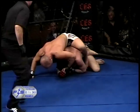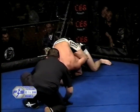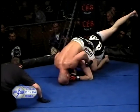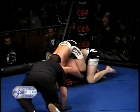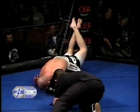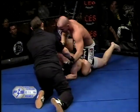See, that's the only problem. He took his back. That's nice. Good transition. That was a smooth transition by Tyson. This might be bad. Who knows? This could end in a choke here, possibly. Yeah, Tyson's getting kind of high on the back right now, but he's a wrestler, so he's probably got that hip. That's it.